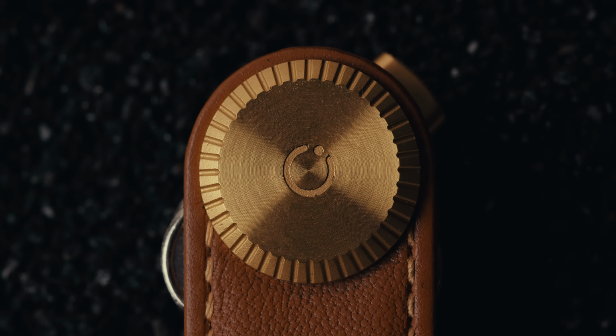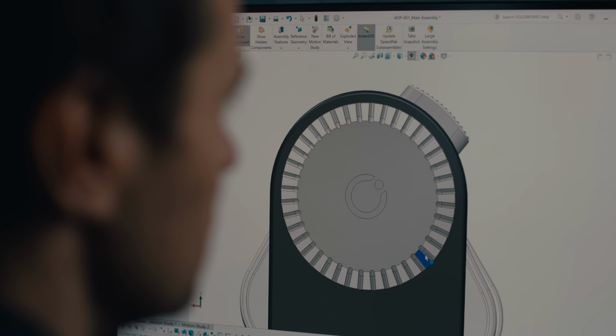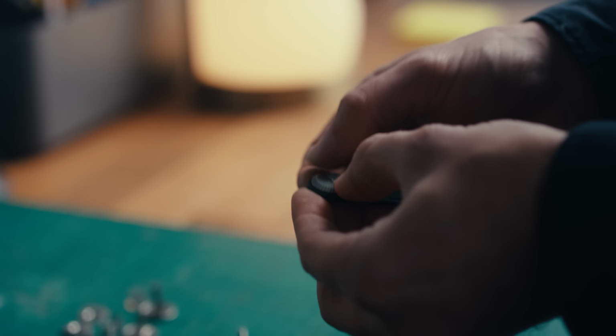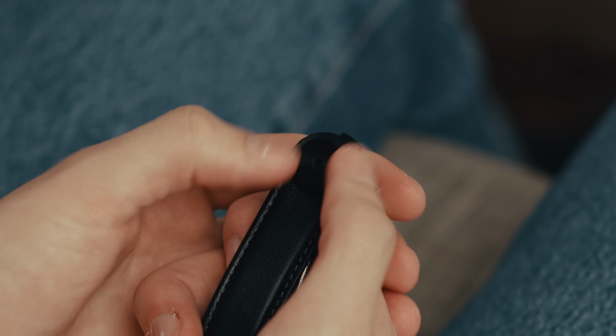So those two combined allow you to screw the hardware down, have a really great micro adjustment so you can really dial in the tension that you're after for your keys. The refined surfaces meant that you didn't need a tool to open it. Use your fingers, and it's got a great grip surface on the top surface, and you can use either your thumb or your fingers just to release the hardware.